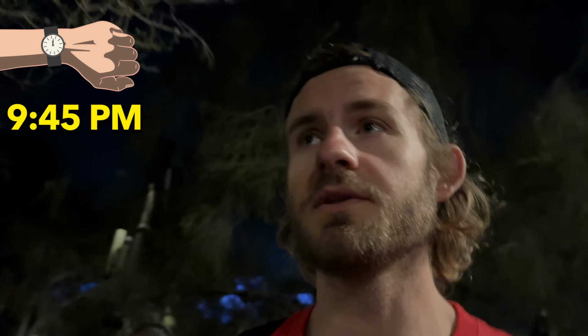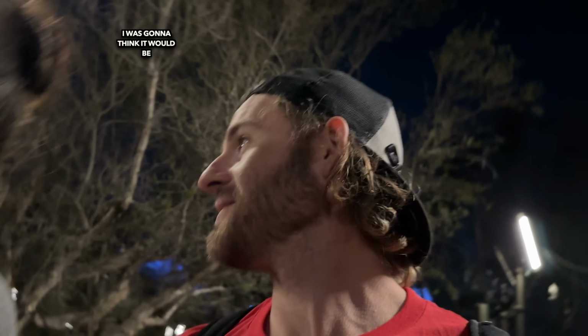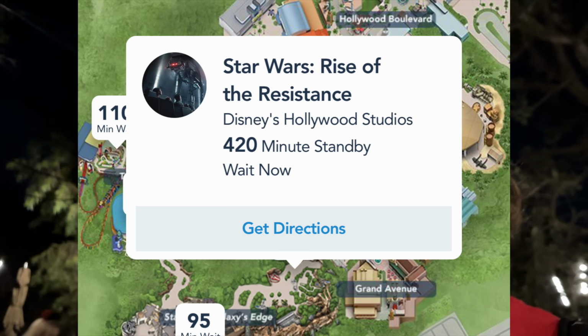All right, so we're doing the Star Wars ride. Every time we go to Disney, this Star Wars ride is like a 90-minute wait, two-hour wait, and it's now a 45-minute wait, and everyone is flocking to this ride. We just finally walked right next to it, and I'm so excited because we get to go on this ride.